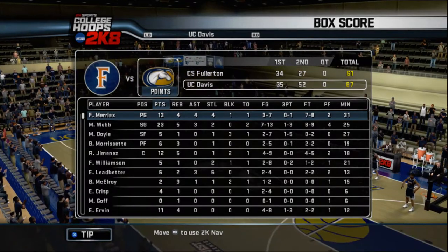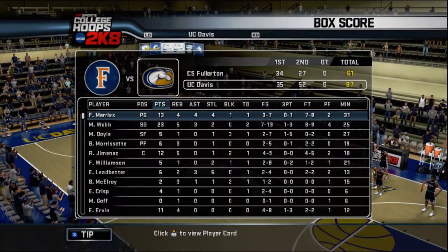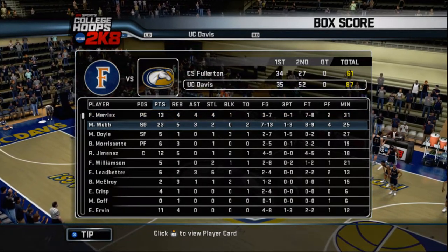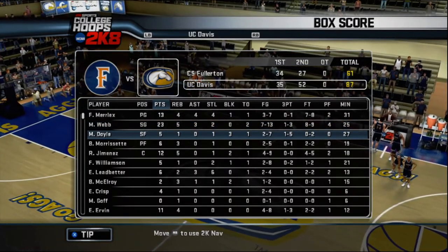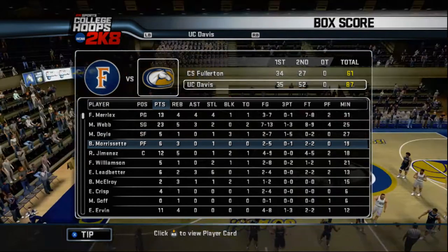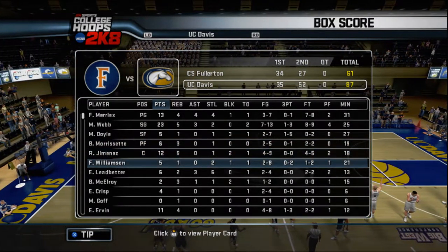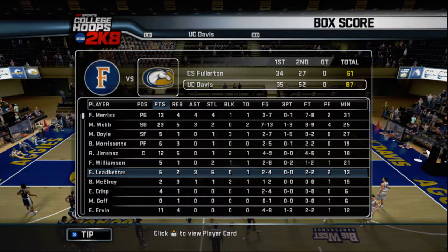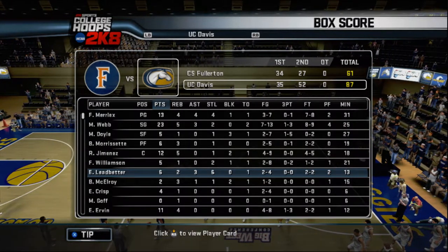Let's see this box score. Felton Marie, 13 points, 4 rebounds, 4 assists, 4 steals, a block, and only 1 turnover. Webb with 23 points, 5 boards, 3 assists, 2 steals. Doyle had 3 blocks and a steal. Bucky had 6 and 3. Ransom had 12 and 5 and 2 blocks. Ferdinand had a block and 2 steals. 6 steals for Ledbetter. Wow. To go along with 6 points, 2 boards, 3 assists.